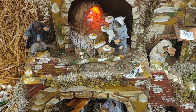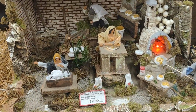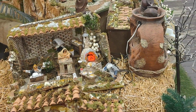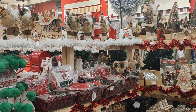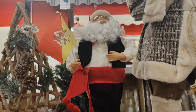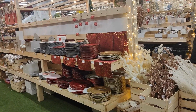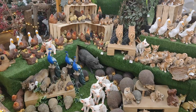This is probably one of the best collections I've seen in a long time. Well, they go crazy over this stuff. Look at the biggie over there. Let's get some more. People will enjoy this stuff. Oh, this is my favorite. The Santa with the Sicilian flag. Oh, we should get one of these. The serving trays. Yeah, we have some of those. This is quite the collection this year.